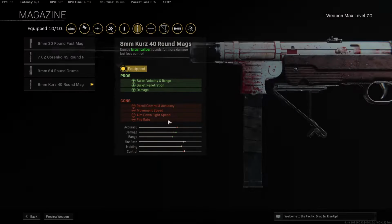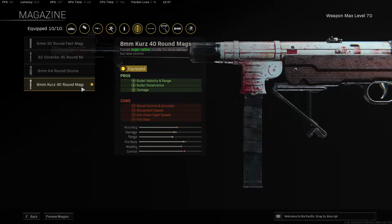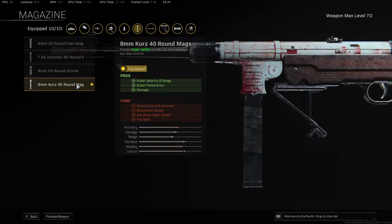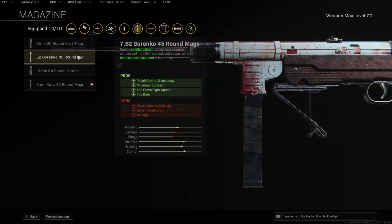And for the magazine, we're going to use a 40 round here for that extra damage and bullet velocity. That way this is a good medium range and short range weapon. But others use the 45 as well if you're willing to lose damage and that velocity, so this will be more for a close range SMG. You're going to have more fire rate, your aim down sight speeds are going to be fast, you're going to be moving fast, your recoil control, all that good stuff. So if you want a medium to short, this is great. If you want just a really good short range, this is good.